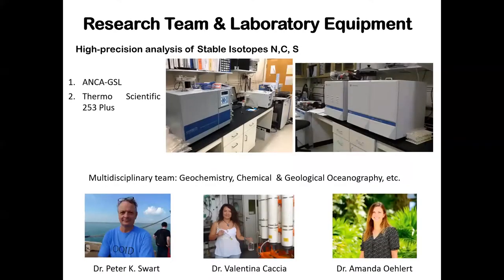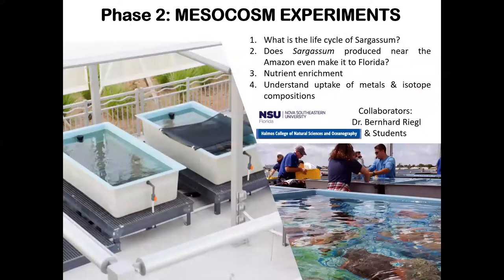And then we also have great equipment for isotope analysis that has been working for so many years. And our team, of course, is experienced. Peter has 35 years working on isotopes. I have been 20 years working with trace metals, and Amanda 10 years working with isotopes, trace metals, rare earths, and different things. And we have wonderful collaborators that are going to help us with different expertise in different areas.